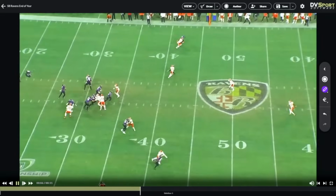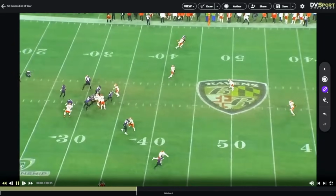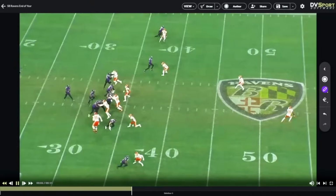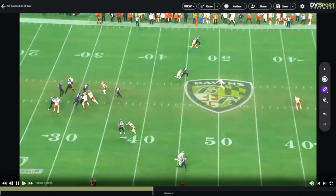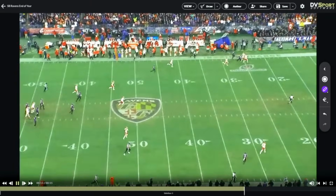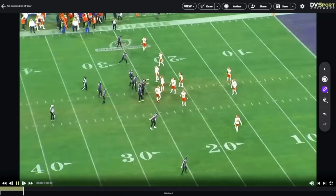See it right there. Hold him off. There it is, leaning on him. You want to stay inside, break away. Great throw, great catch. Good play design, good route, good throw, playing on schedule. Boom, big play out there to be had.